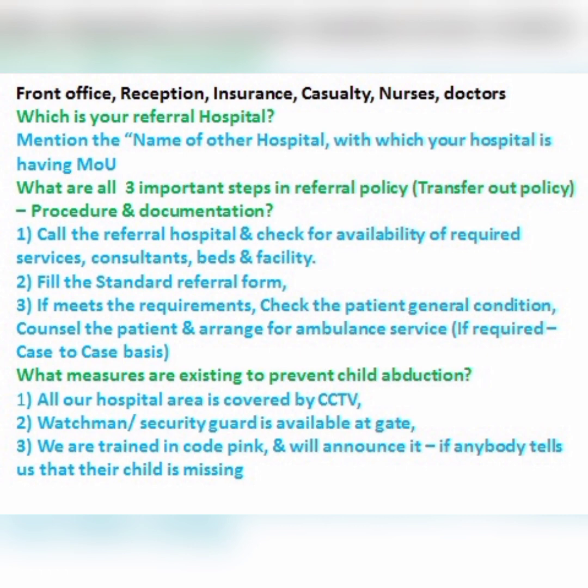In the referral policy, before referring any patient, make sure to call the referral hospital and check the availability of requirements like services, consultants, beds and facility. Fill the standard referral form. If it meets the requirement, check the patient's general condition, counsel the patient and arrange for ambulance services if required. Next question is, what measures exist to prevent child abduction?